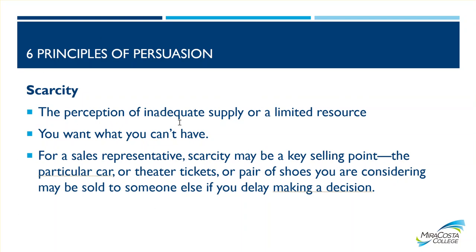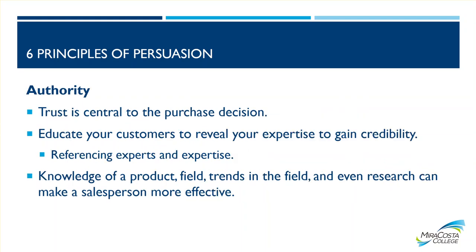So we use this strategy a lot when I try to sell registrations for running races. Like, hey, this race is going to sell out fast, or there's only 10 more spots, or prices are going to go up on April 1st. So this is a huge persuasion strategy that I personally use a lot.